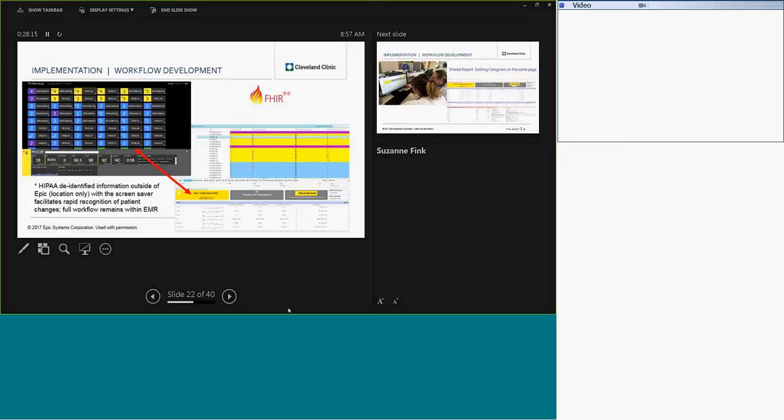What's also special is you can see that it lists the providers. So we have a mark as reviewed fingerprint, as we call it, that enables someone to acknowledge from within the EMR and then out to the screensaver, okay, I've got it. It's the ability for us to say, I'm aware my patient is at that yellow at-risk range, so that when someone walks up to the screensaver, sees that yellow or red tile and says, oh my goodness, what does this mean? They can say, oh, Suzanne Fink is already aware of it, because they can see that from both the EMR record and the screensaver itself.